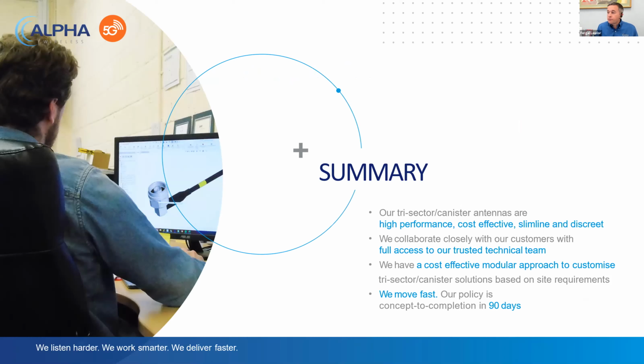Thanks, Colin. Look, we've probably just gone past our 30 minutes, so I'll just quickly do a 1 minute wrap up. So just to summarize on our antenna, we're basically saying our tri-sector antennas are cost effective and discreet, providing performance where it's needed. We collaborate very closely with our customers, give full access to our trusted technical team. Our modular approach allows us to customize the solution to meet what the customer needs. We move fast. We typically go from concept to completion in 90 days. So we welcome the new ideas, the new challenges, and we'll resource it.